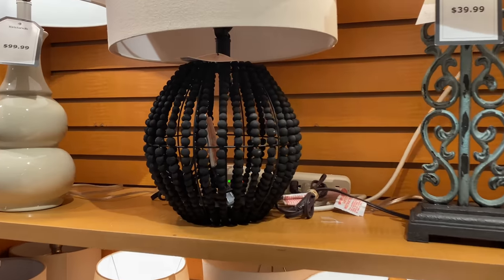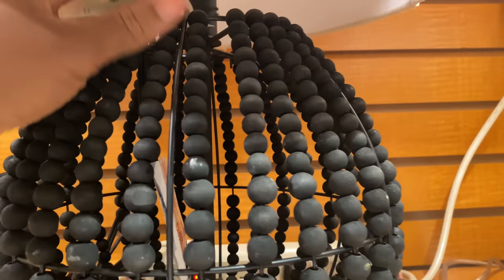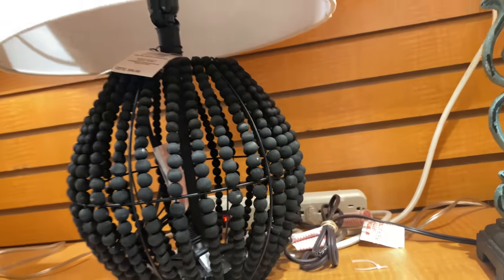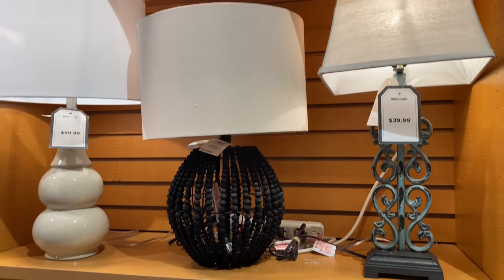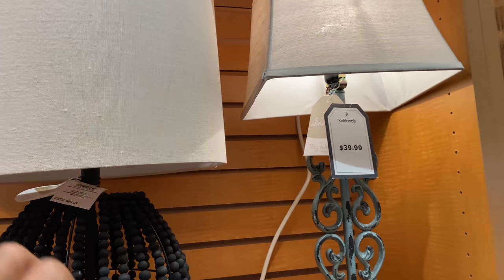Look at this lamp. This lamp is cute. Okay, girl. You're giving me $19.99, $99 as well. Comment down below what y'all think about that lampshade with that lamp. I actually like it. I think it looks cute. I probably would put a pink one on here though, just to be a little pop of color.